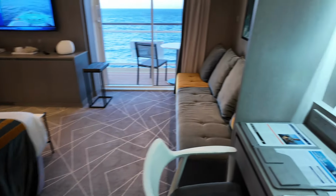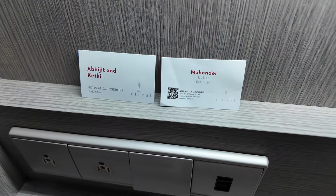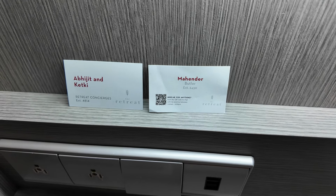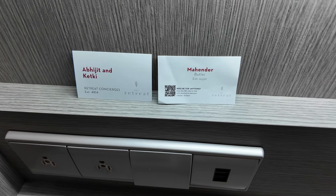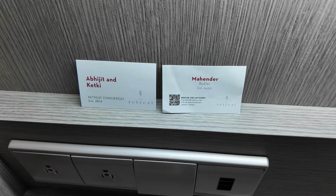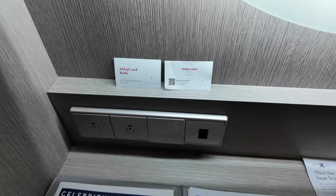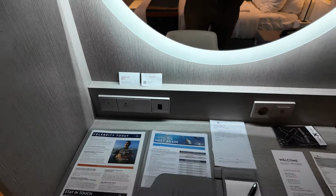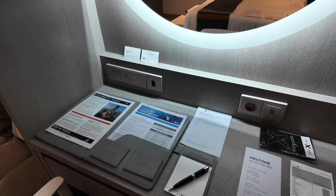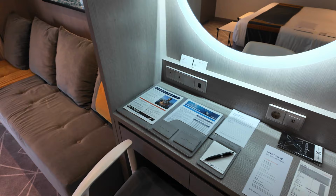Temperature is good. Just to note that our butler is called Mahinda, and our retreat concierges are Abhijit and Ketki, who have been excellent. And the cabin assistant's been Angelica, and she's been awesome. Really good. Nothing is too much trouble. We really liked dealing with everyone on the ship.